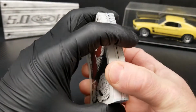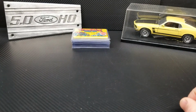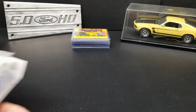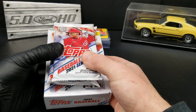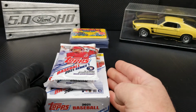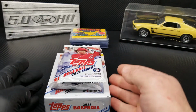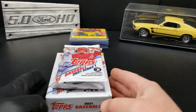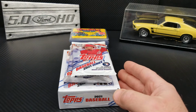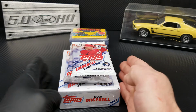So, moving on, I was able to find some Series 1 retail. And we'll open this in a minute. Well, for you all, we'll wait a few days, but I'm going to open it in a minute. Need some more coffee here.